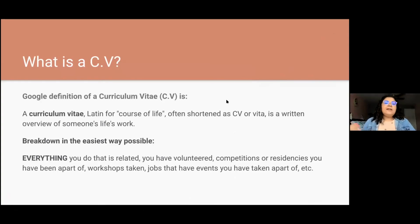So the curriculum vitae, Latin for course of life, often shortened to CV or vita, is a written overview of someone's life's work. The breakdown, as easy as possible, is you literally are able to put on many sheets, on many pages, everything you've ever done. You volunteered, you did a competition of something, you did an art residency. I worked with the homeless. And even if it's not related to whatever you're doing, it's every single thing you've experienced and how you've been involved with your career and your community.